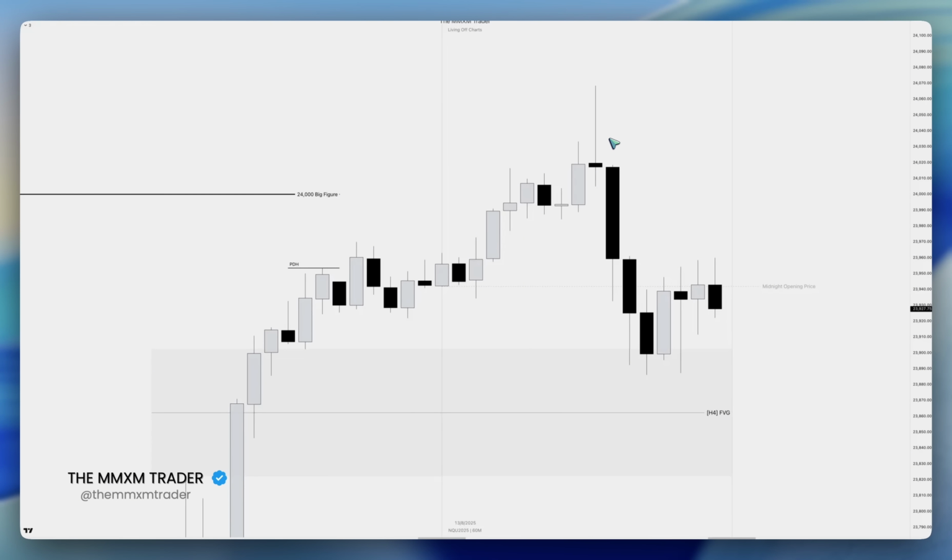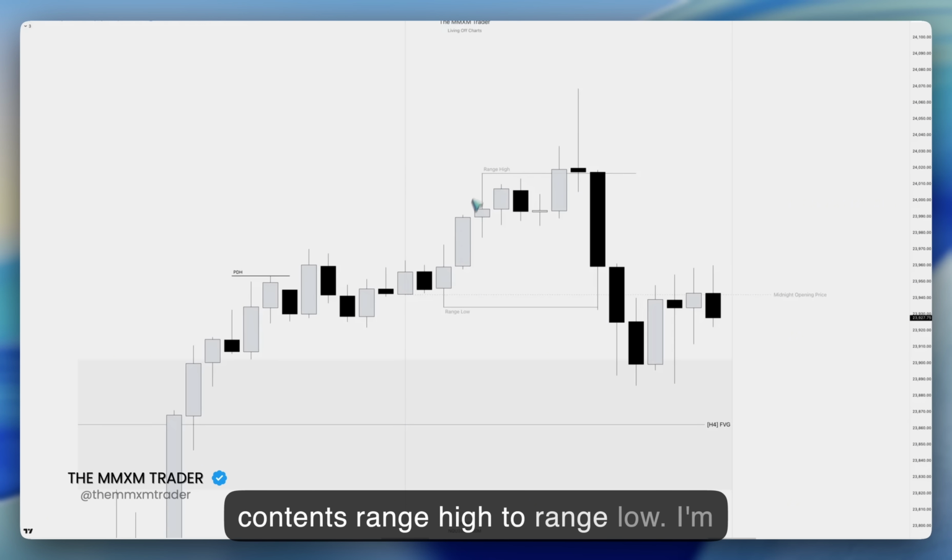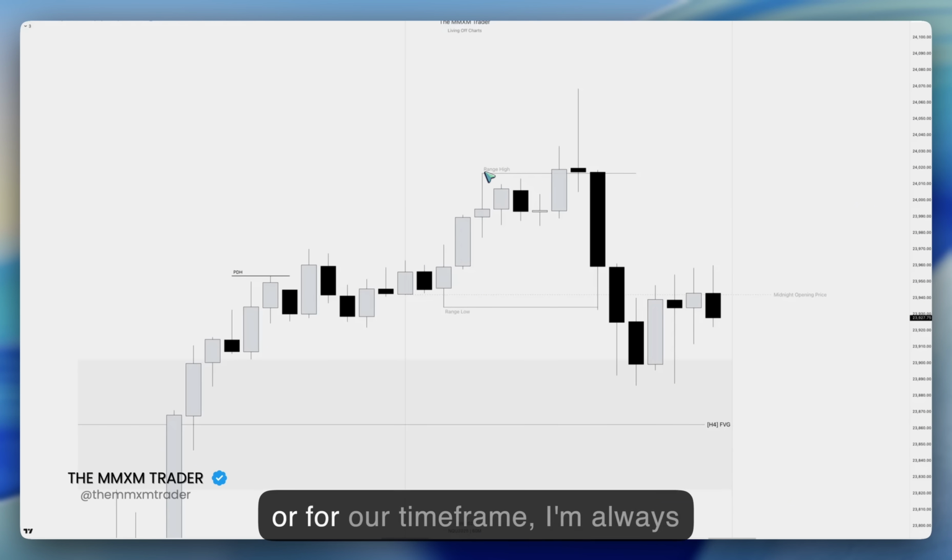Okay, midnight opening price, rally above. As mentioned in the beginning, table of contents, range high to range low. I'm always looking to trade a range on an intermediate term perspective, okay? So that's a H1, okay, and or 4-hour time frame.